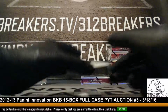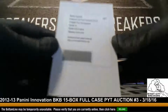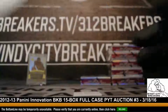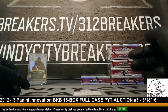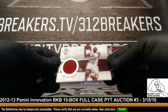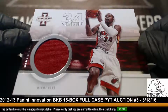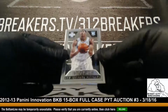We have redemption. Another redemption. Nick Collison. Thunder. Fine print autographs. I know who he is, where he's going. There you go, Thunder. Congrats. There you go, Tag. And next up, we have Ray Allen, Miami Heat. And that goes out to T-Bunch. And last card, Anthony Davis, Pelicans.